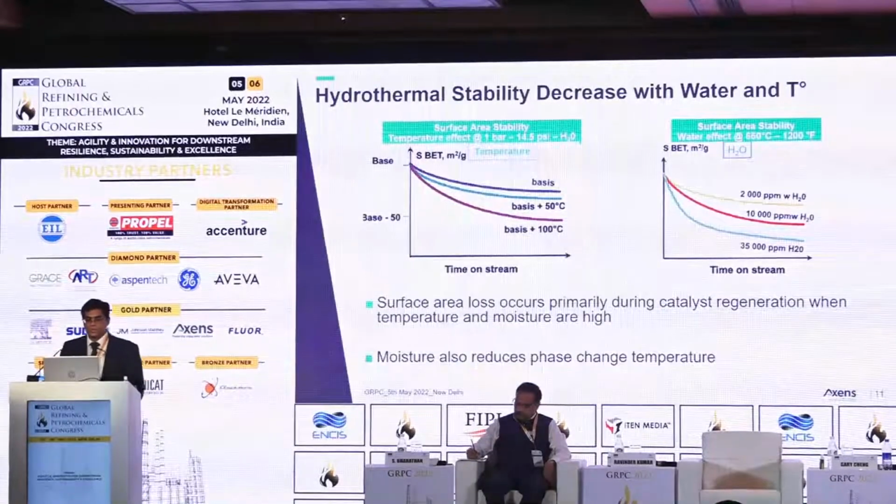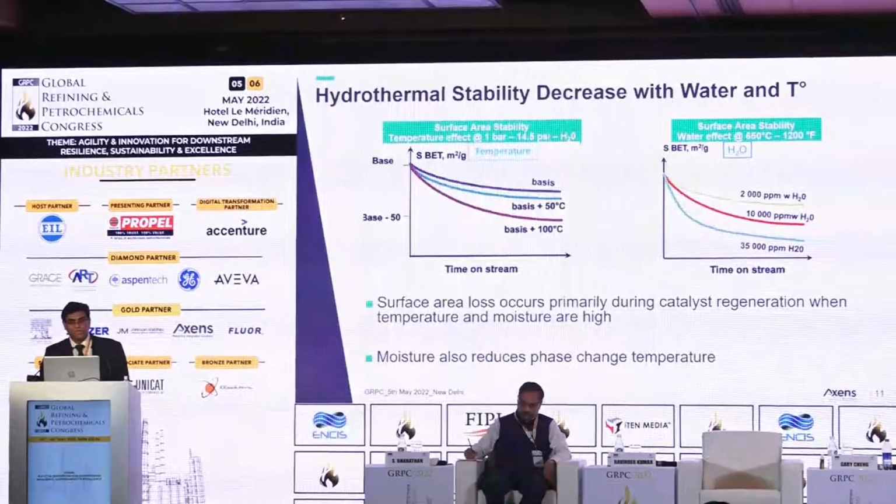Now the hydrothermal stability decreases with water and temperature. We know that reforming reactions are endothermic in nature, so the average temperature in the reaction section is lower than 500 degrees Celsius. But we need to regenerate the catalyst. We have to burn the coke in the regeneration section, and the temperature is comparatively high, in the range of 540 to 580 degrees Celsius, depending on the coke content. And high moisture is also there.